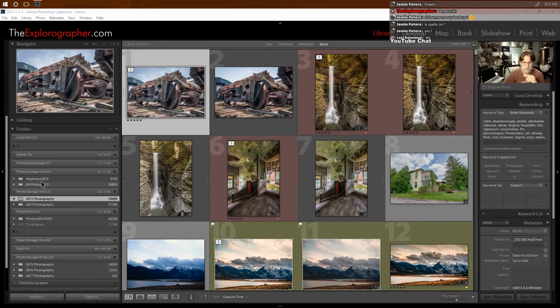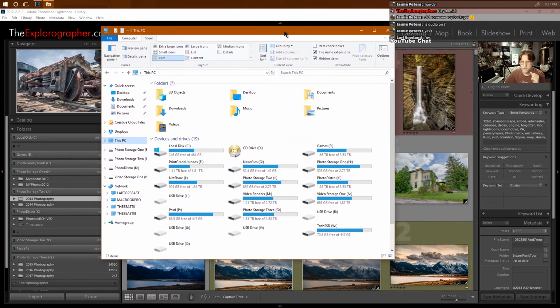Now I want to show you my physical drives as well so you can see, because remember, a catalog is one thing, but then on your actual hard drive is another, where you import your photos from your SD cards or your compact flash cards, right? So let me drag over here. These are my physical drives. I have, as you can see here, like print grade uploads. I had things separated. I had one disk for prints, one for web, because I was saving off web folders. And then I would have my actual storage where I would import my photos to that drive.